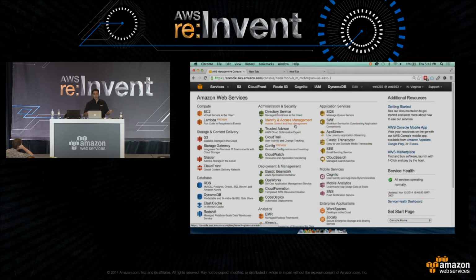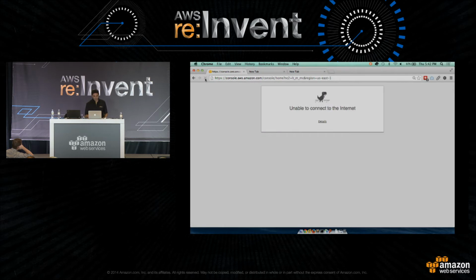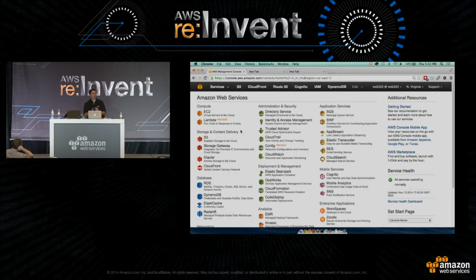Let's start with the AWS console. Make sure I am still logged in here. Uh-oh. I should probably have got my internet sorted out beforehand. Is there wired internet in the room? Do you know? Here it is. Got it. I hope. Let's see. Refresh the page. Yay. All right. We have internet.